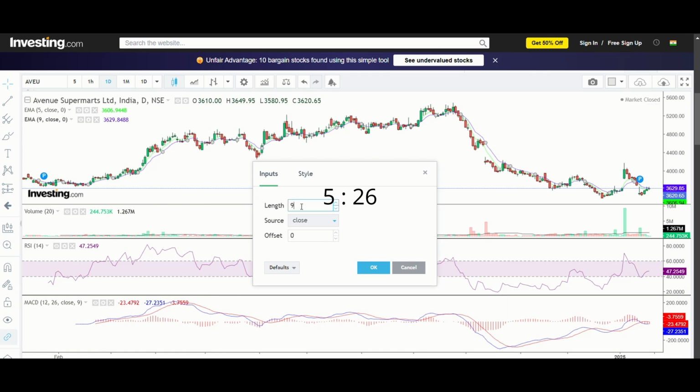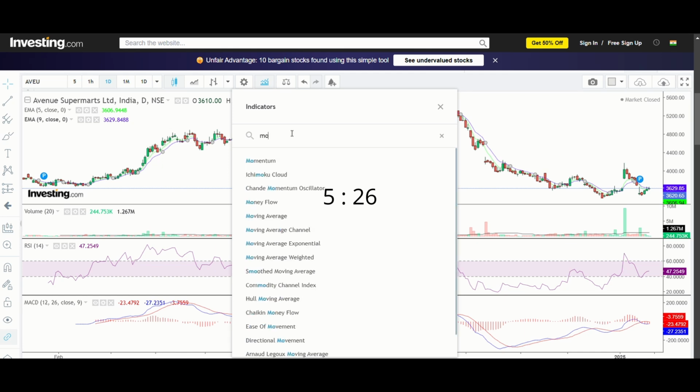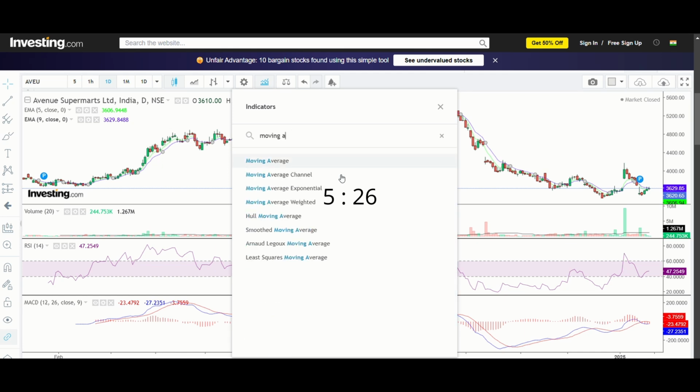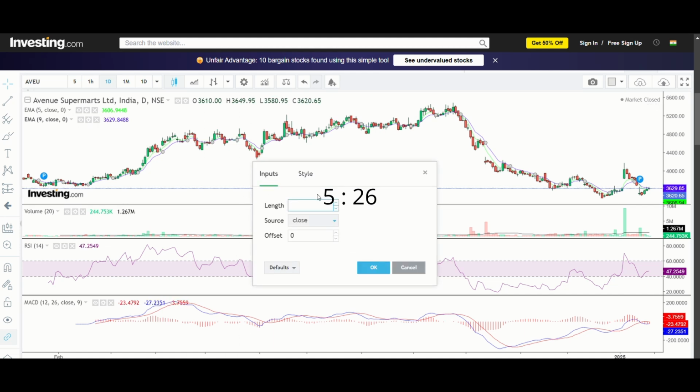You'll keep it to close only. Don't make any changes to this. Keep it to close. Whenever you add this indicator, make sure that you're using exponential moving averages, because moving averages is simple moving average. The other one is exponential moving average. I'll tell you the difference later, but just make sure that you're adding exponential moving averages. Now as I mentioned earlier, the first one you'll change to 5. This will give you more recent updates. The other one you'll change to 26.